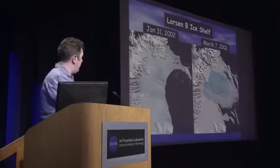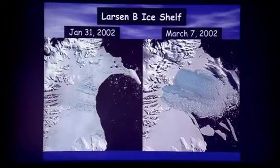And in January 2002, they saw these puddles appear. These are little dark spots where the sunlight's being taken up instead of getting reflected back out into space. And then in March, when they flew back over and took another picture, this entire shelf had broken up and collapsed. So all this fuzzy stuff are little icebergs, which are what is left of this enormous ice shelf.